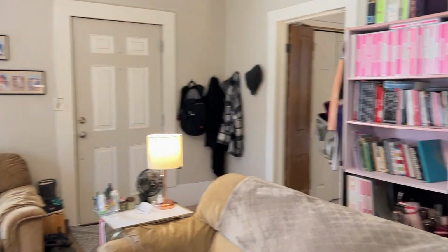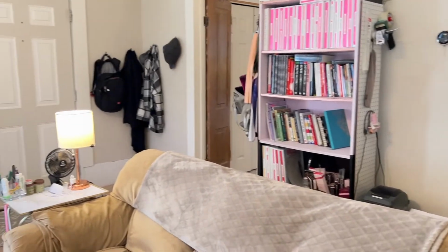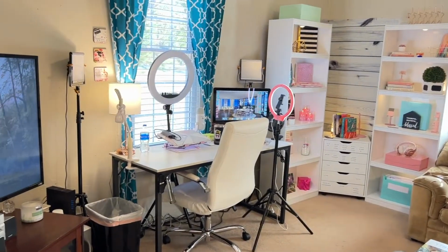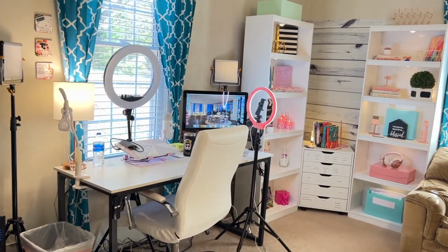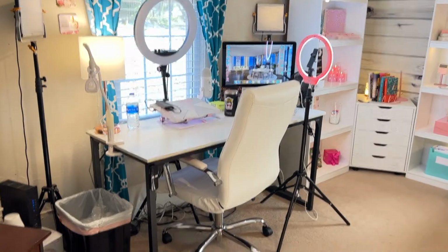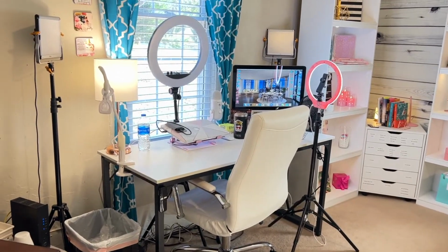Okay, so as you can see here, this is my living room, and this is the side we of course live on. This is all my unorganized stuff, besides my books up top, my binders. But nonetheless, this is my living room, and this is where basically all the filming and working goes down, me and my office and the whole nine. And so this area right here, of course, is my office area and desk.